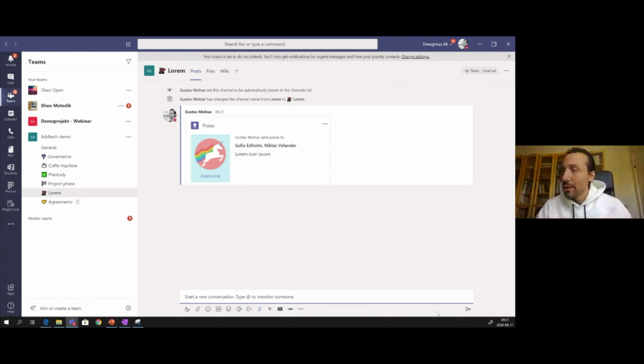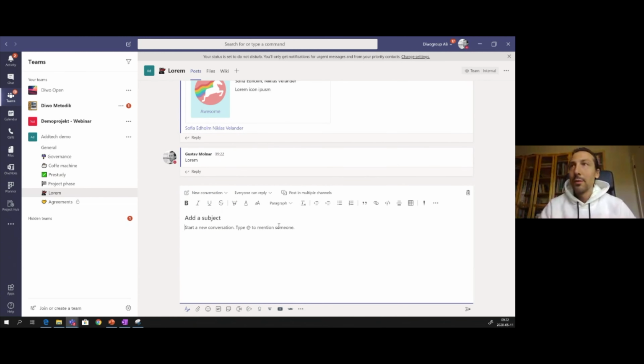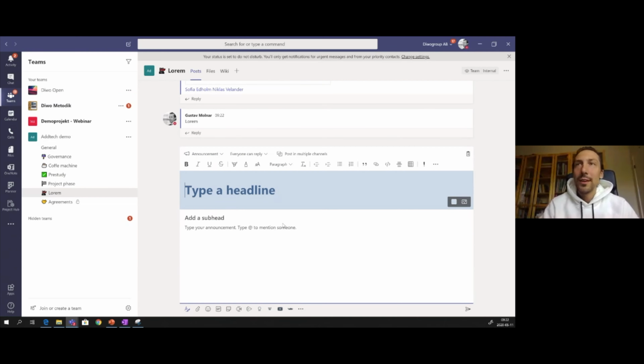Another thing that I want to showcase is also the rich format editing, because when you write something here, it's just quite simple. It's a quick little message, and your coworkers can reply directly here. But sometimes you might want to share something that is more of an announcement, and you want to highlight it as important, and you want to modify or edit your text a bit more. That is the first choice that you have in the conversation. So if you click on format here, you can see that this opens up. You can say this is not a conversation. This is rather an announcement. So I click on announcement, and then I get to choose a headline.